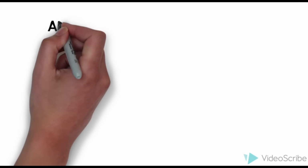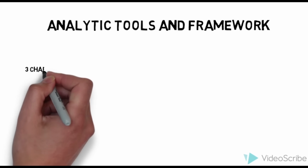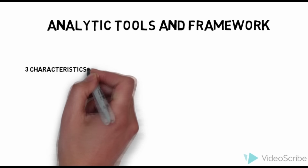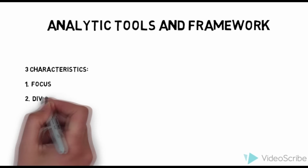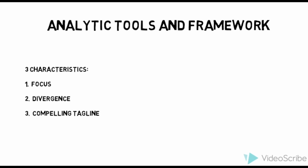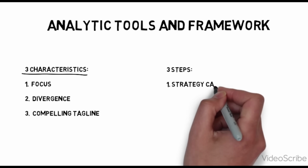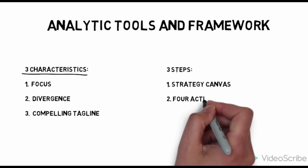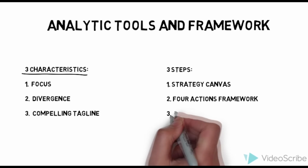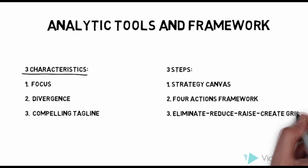But how exactly do you do this? Well, the Blue Ocean Strategy provides the following analytic tools and framework. First of all, we have 3 characteristics. 1. Focus. 2. Divergence. And 3. A compelling tagline. Next, we have 3 steps to take in use. First, we have the strategy canvas. Second, the 4-action framework. And lastly, the eliminate, reduce, raise, and create grid.